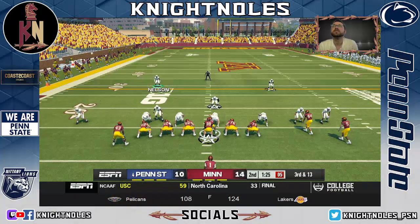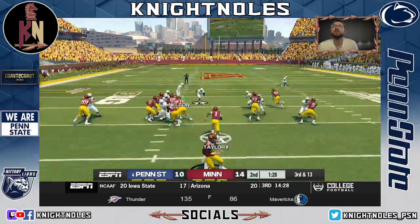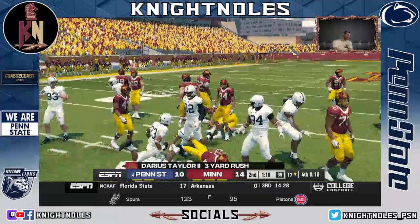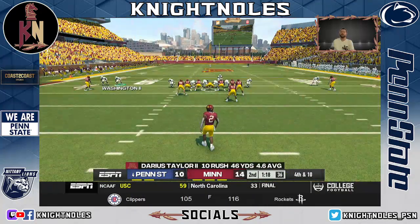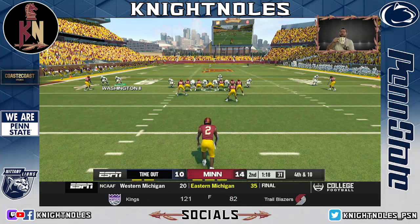Red 2. Green 8. Gets to about the 17-yard line. Penn State's going to take their first time out of the half. Well, they try to keep it on the ground for the first down. You know, Brad, here the defense just steps up and makes a play, stopping them and bringing up fourth down. Boyd is the punter.